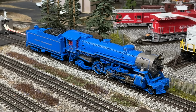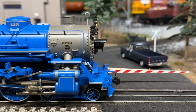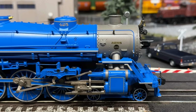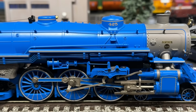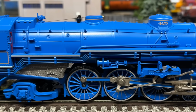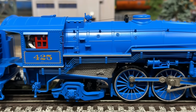Now, functionally, it's a Protosound 3 engine, so it's pretty much like any other PS3 locomotive that MTH makes, except that this one does not have the whistle steam effect because it was made in 2018. If it was made today, it would have the whistle steam effect, but this one does not. Other than that, it's a standard PS3 locomotive, and if you've run other PS3 locomotives, you can expect the same performance out of this one.